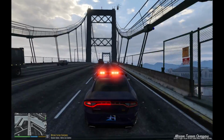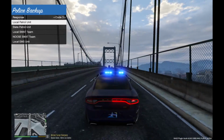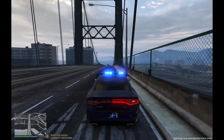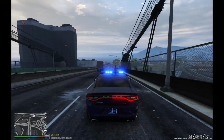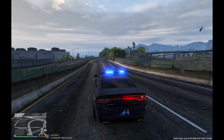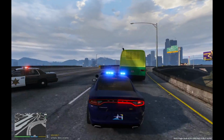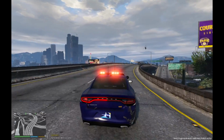Alright, come on. This guy just has to stop, and we have to get more backup units, man. I'm surprised that this Charger is not going faster than that Crown Vic. That Sheriff Crown Vic had done a patrol before, and it was not that fast. I don't know what the problem is here. And actually, that bridge wasn't that busy.